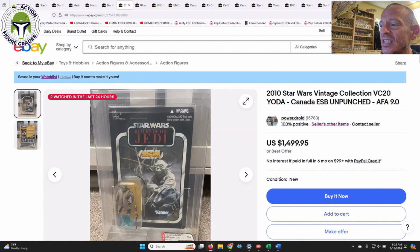Here's the Power Droid. This is VC20 Yoda. This is the, they label it North South America card.